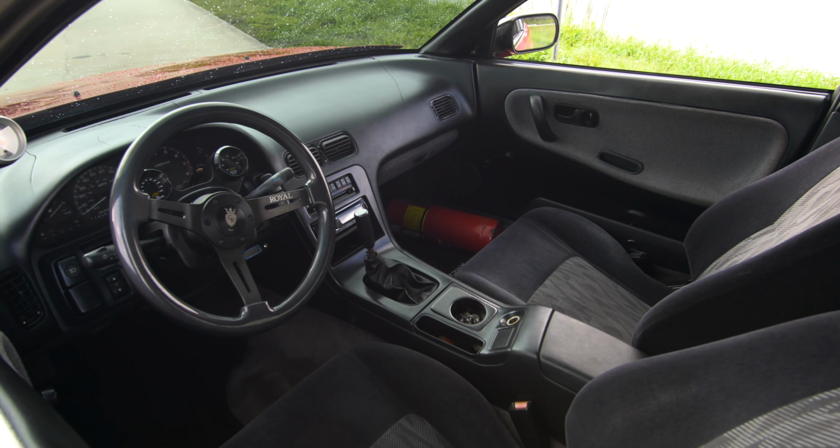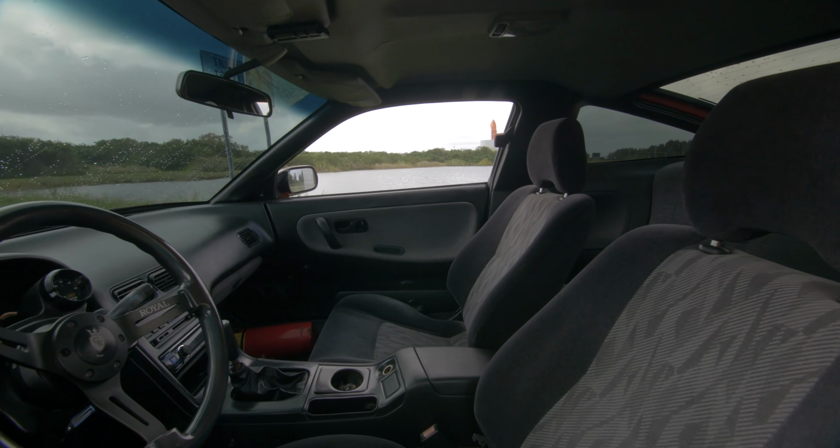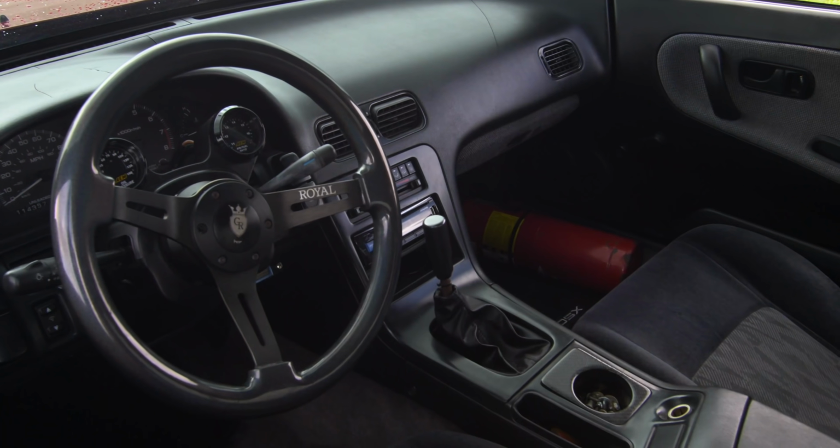Also, guys, obviously this is E85 powered. This also uses a 300ZX Z32 transmission, the 5-speed out of the 300ZX, and it feels good. It feels notchy. It's a very quiet transmission. You don't hear a lot going on.